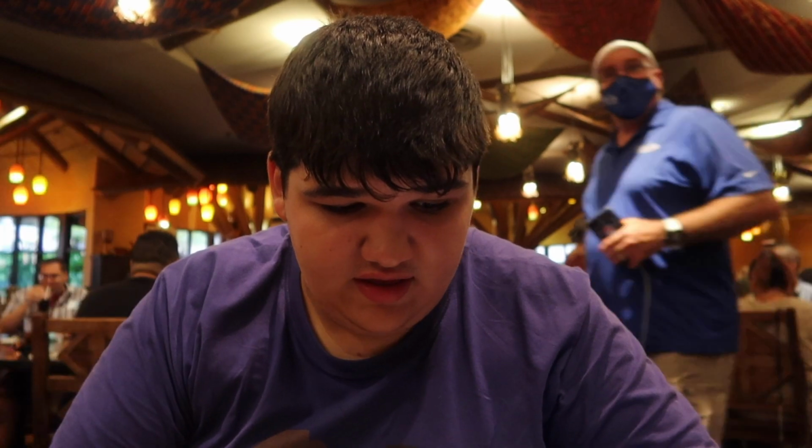Overall, the flavors are good. Everything goes good together. This is a decent soup right here. This probably would be my least favorite out of the 4, but I really liked it. I think the top one definitely has to be that butternut squash. The butternut squash one was fantastic. I think that was probably the best one here.